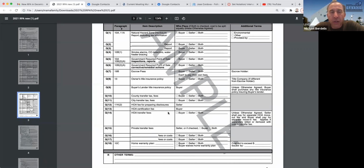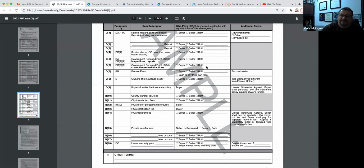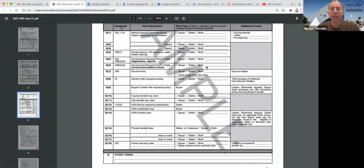Government required point of sale corrective remedial actions, I guess. Oh, that's separate from the inspection. Yeah, the corrections or the clearance. So the first one is who's going to pay for obtaining the report and making that report complete. And the second one is who's going to perform the things that are in that report so that there is some type of completion or clearance. Seller. Seller. That's right. I should be saying that for the folks on the line that are newer.